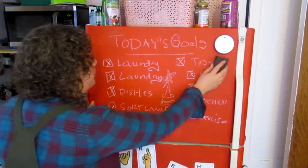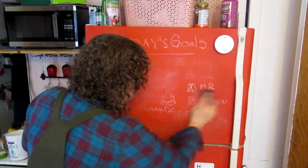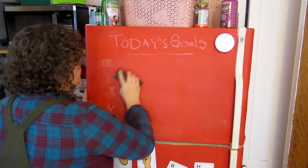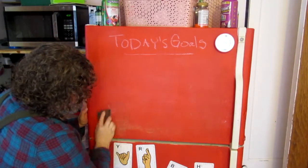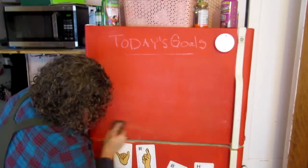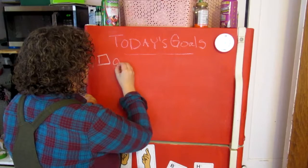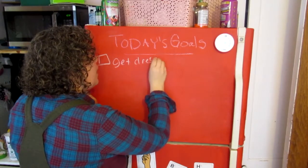We also painted the fridge red chalkboard paint. I needed more chalkboard. I just can't have too much chalkboard. Honestly, this color red is not it, but we ran out of paint. For now, we're living with it. It's a little targety, but it's okay.